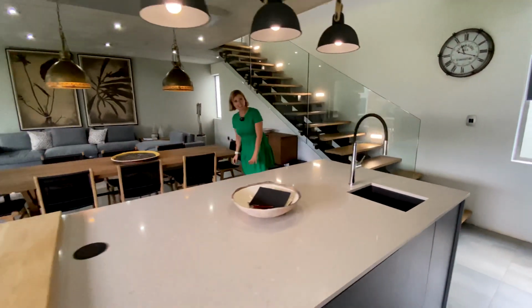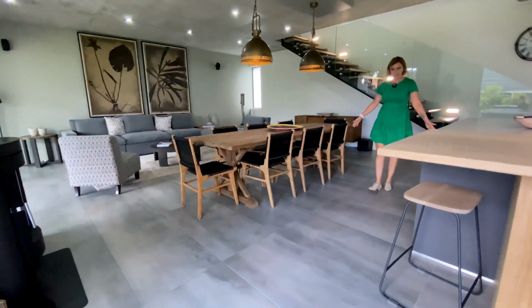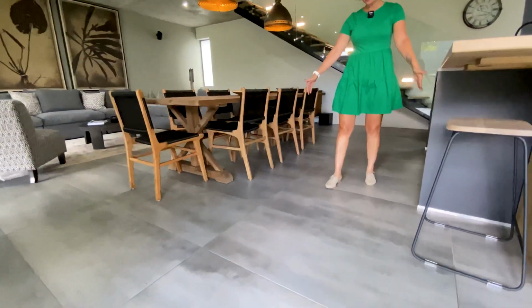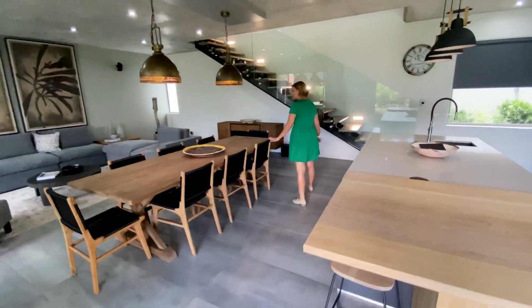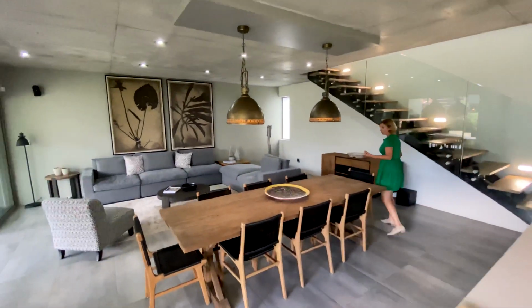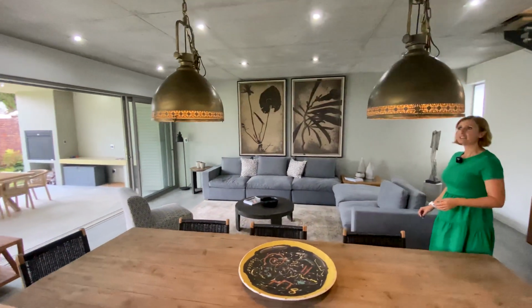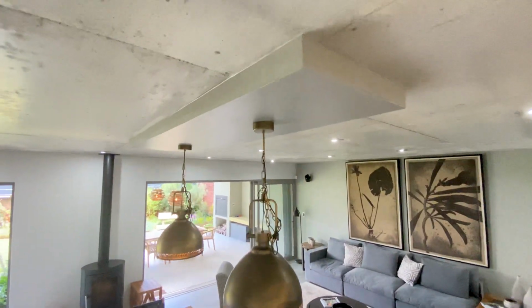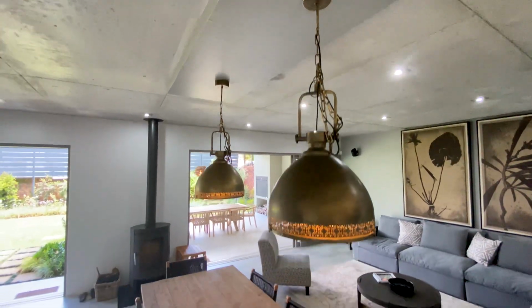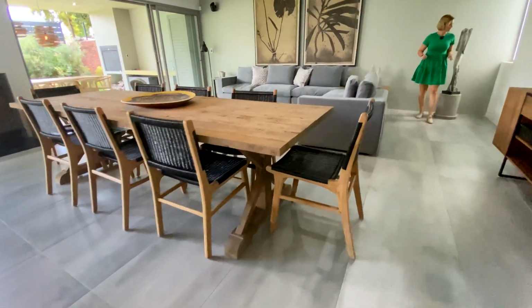Non-slip tiles on the ground floor, and just take a second to look at the size of these tiles. I think they're 1 meter by 500, so really nice, textured, grey, and non-slip. Very, very beautifully done. Another stunning light fitting above your 8-seater dining room table. Can easily be a 10-seater. Once again, the space can expand with your needs.